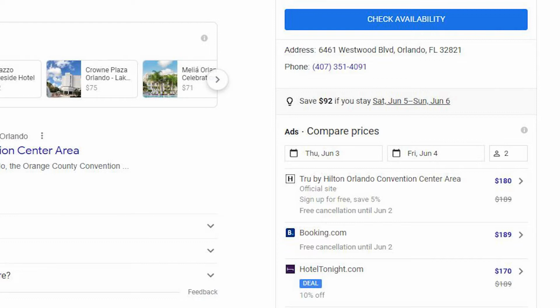So they are paying a higher commission for a lower rate that they can advertise themselves with their own Google ads at a lower commission. Now, that don't make no damn sense, man. Now, this is how much sense that makes.